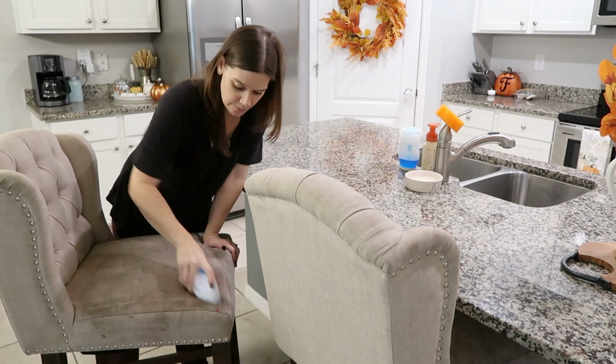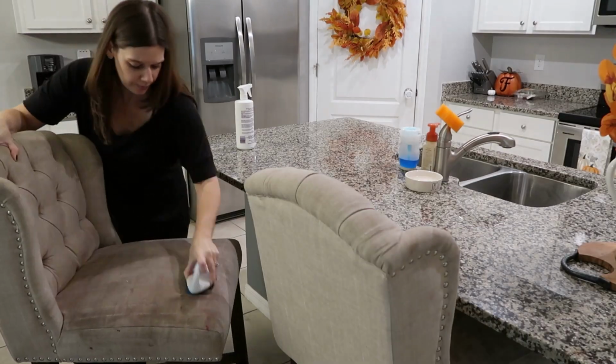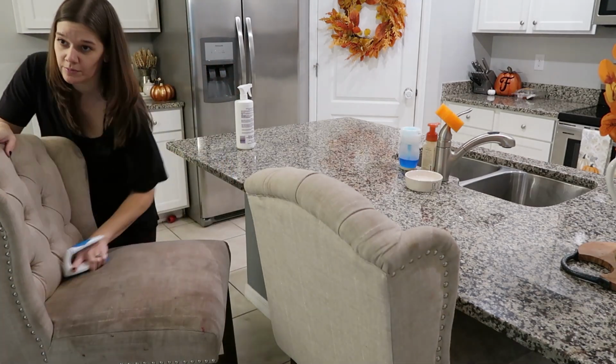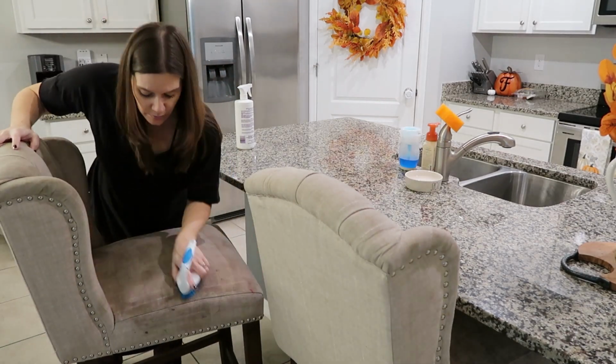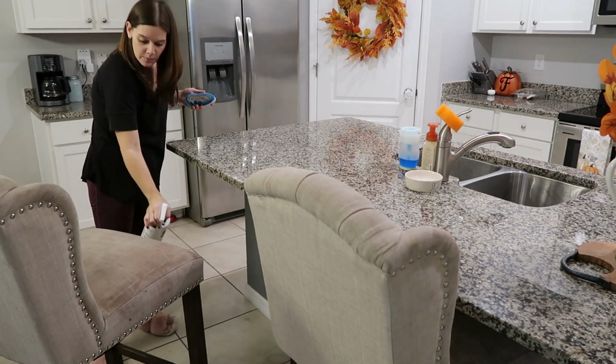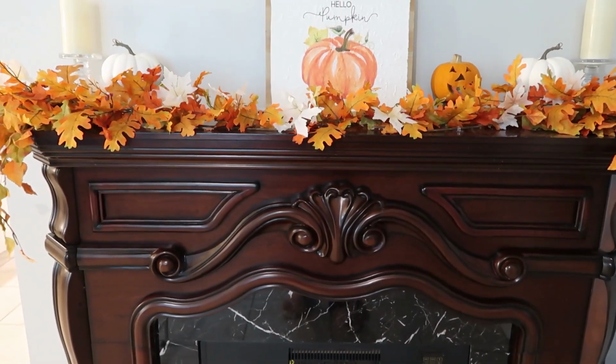And I did it on the tall ones over in the kitchen, because all of these chairs, I will admit, have been thoroughly neglected by my children. They drop and spill all kinds of crap on all of these chairs. I do need to have them Scotchgarded or something. I will look into that, but the Folex is amazing. And then over to my fireplace.